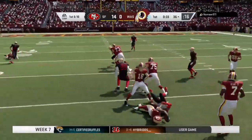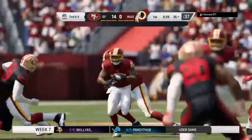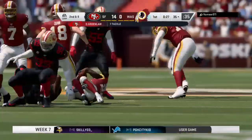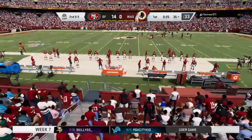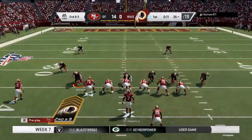They run with Thompson. Nothing doing. Barely able to muster a yard to hit the 35. Nice job by the defensive front there to hold him to a short gain on 1st down. Well played, I must say. Yeah, only getting 1 yard. There was no room to run.